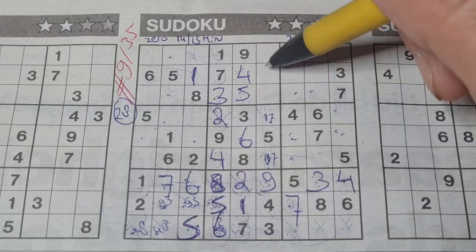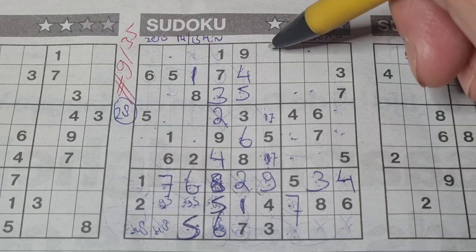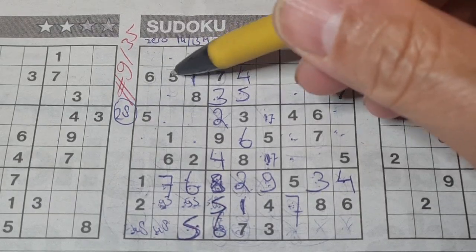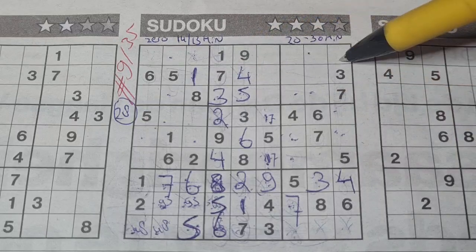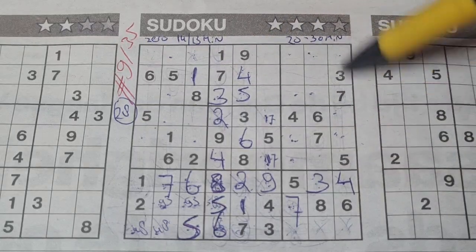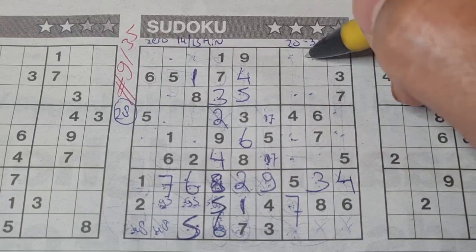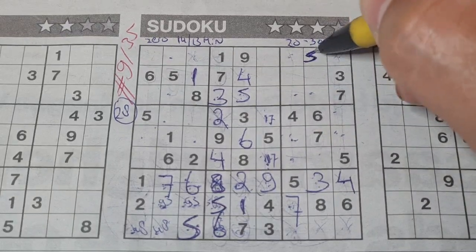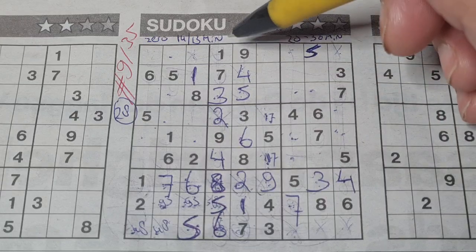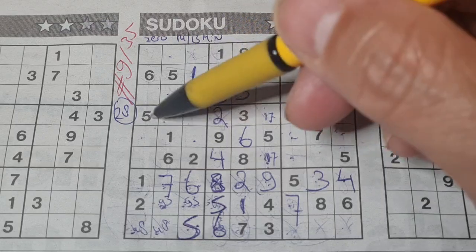2, 6, 8. 5 in the third row, 5 in the second row. So in the first row, the only 3 places left for the 5 should be here or there. We have a 5 in the last column, no 5 there. 5 in that column, no 5 there. The only place left for the 5 should be there.